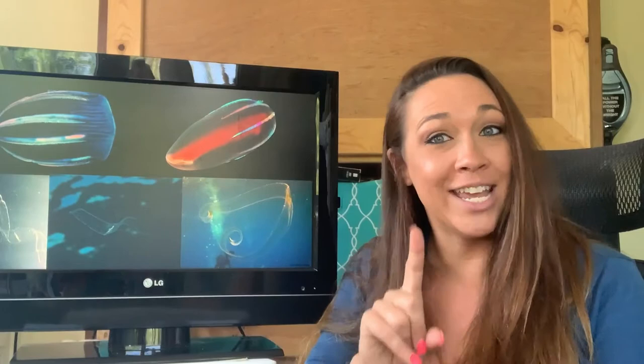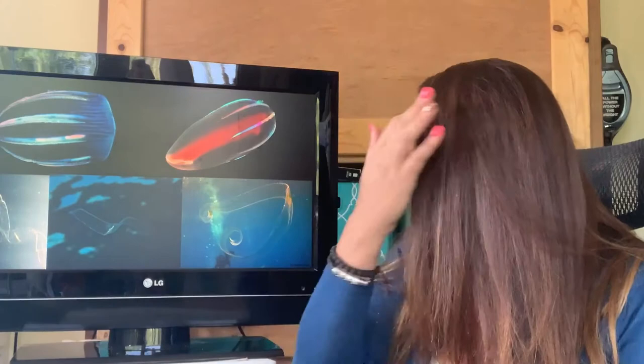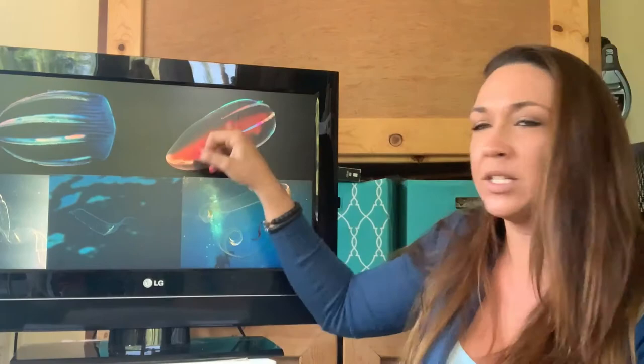So this is kind of a tricky one, but I'm telling you guys now so that, hint, hint, wink, wink, if it shows up on your exam, you can't blame me because I gave it to you guys. So in this case, their combs or their comb rows are actually going down the length of their body instead of basically wrapping around. So this would be more the biradial ones as well. A little bit more complicated, but as long as you guys see them, you should be fine.